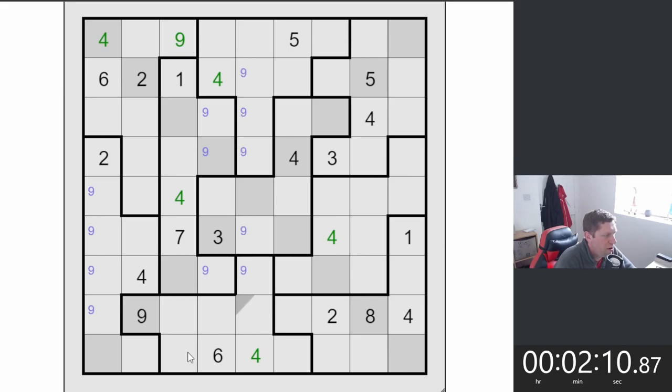We know we're not going to have a 9 in the middle cell because we've already got a 9 on a diagonal. There's a 9 there because of that one. Okay, so that's now telling me we've got a 9 somewhere in there. We know not to place any 9s in this box here now.